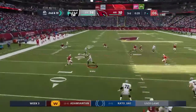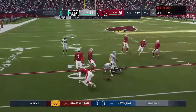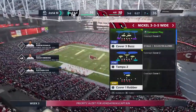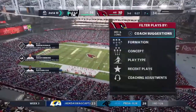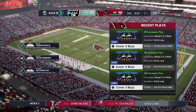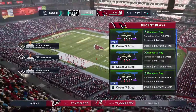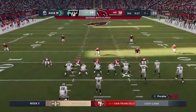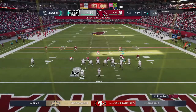Back to throw. And that is incomplete. A lot of force bearing down on him there. He could not hang on. It's 3rd down. Normally being a big-bodied receiver plays to their advantage downfield. Go up and make the catch, take the hit, and pick up yardage. But in this case, the hit was timed really well and popped it free from his grasp.